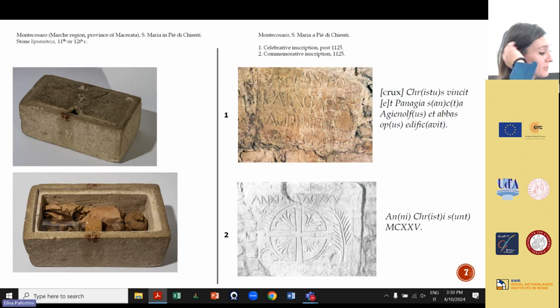From 2 inscriptions, still preserved inside the church, we know that the church was integrally rebuilt on the initiative of Agenolfus, abbot of Farfa from 1125, and that in the same year, probably, the church was consecrated anew. The paleographical evidence does not contrast with such chronology, although an 11th century date seems very plausible too.